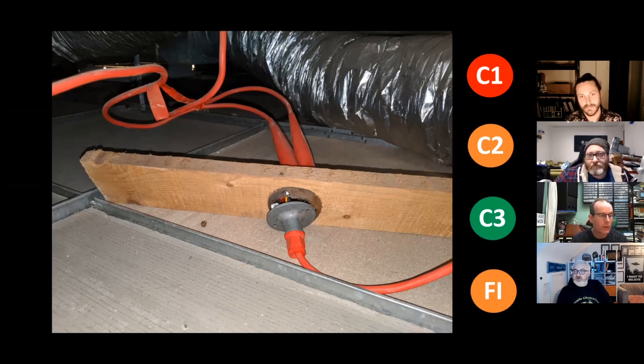Guys, what's your codes quickly before we move on to the next slide? I've said C1 on a number of occasions where the fire incident would result in failure, and as Dan has added, with the potential integrity issue of four cores, I'd have to stay on C1. Dan, code? C1. John? C1. There we go.